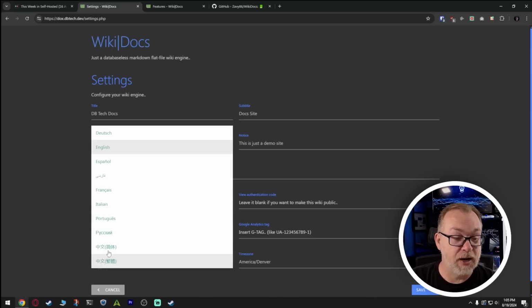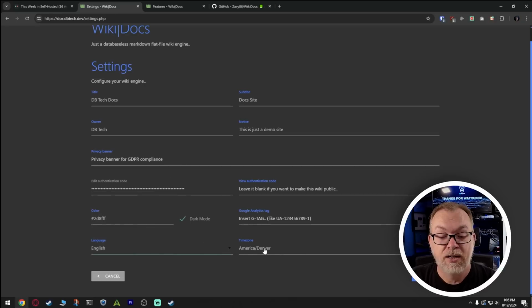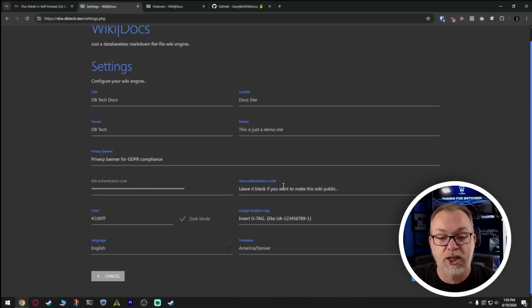Our language is by default English, but there are several other languages in here to choose from. And again, like I said, you can add a time zone, and then you can also add Google tags for analytics and that sort of thing. It doesn't look like they support any other third-party analytics other than Google. As a self-hoster, I wish there was just a spot to drop some JavaScript to put in my own tracking code if I wanted to do that, but you know, it is what it is. But that's the settings page. It's really just that easy.